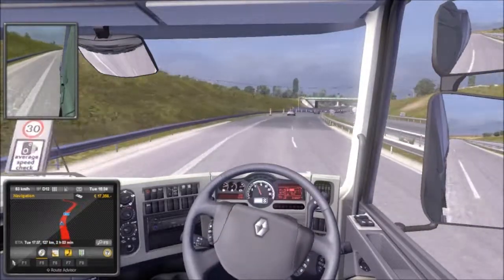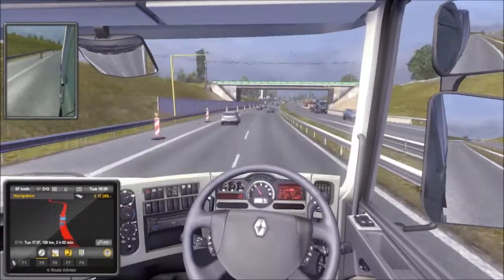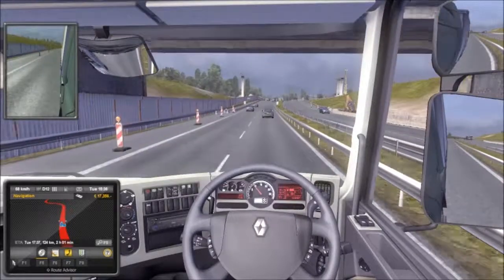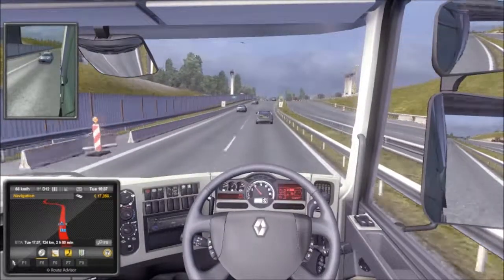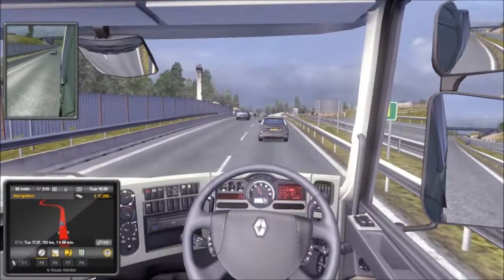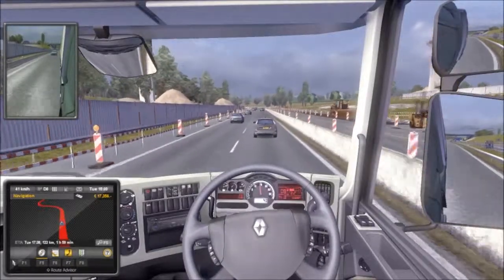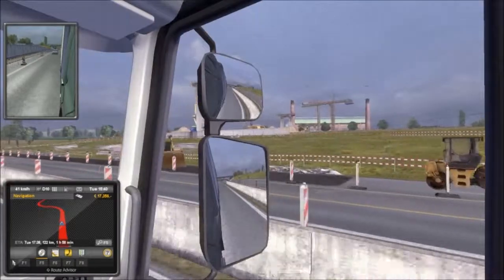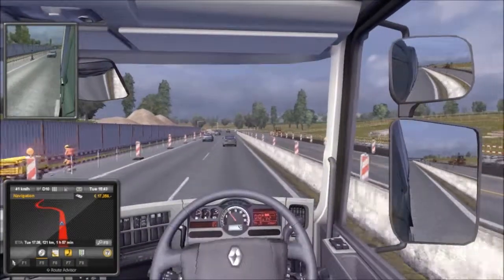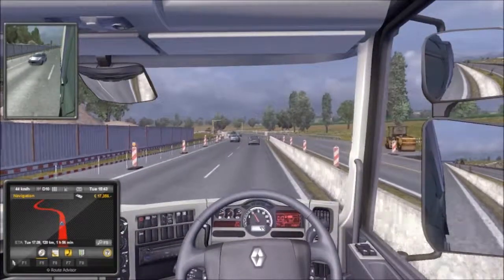So what's going on here? More slow going traffic. Some road construction. Yep. So I guess we are having... It's likely that there are speed traps here, so better watch out. Loads of cranes and everything. Yeah, nice sound effects too.